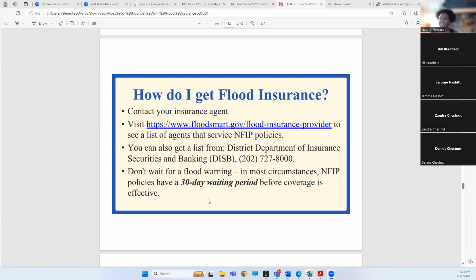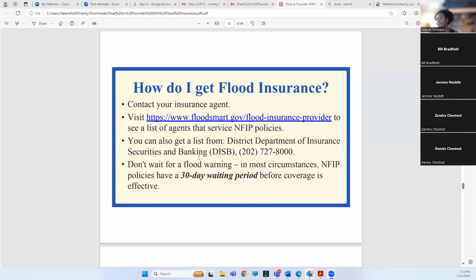And just note that you should not wait for a flood warning or wait for an event to happen to get flood insurance. Just like you can't get in a car accident and get car insurance that same day and have it work immediately for what you experienced, flood insurance has a 30-day waiting period before coverage is effective. So it's better to do it sooner than later.